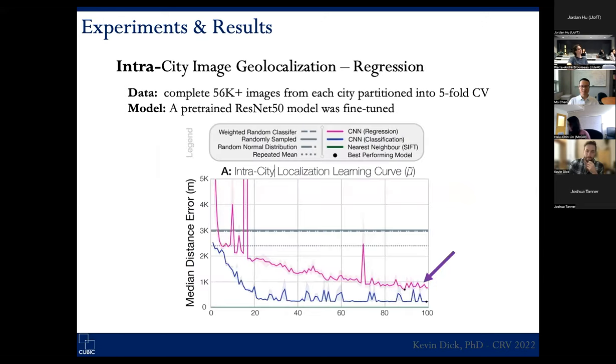And so while numerous studies have investigated the image geolocalization problem before, to our knowledge, none have reported results on formulating the problem as a regression-based prediction of these continuous valued latitude and longitude float pairs. We actually suspect that the reason for this is that it's effectively unlearnable if you have overly sparse imagery across large areas. So in this work, because we have a dense packing, it was worth investigating. We basically took a ResNet 50 model that was fine-tuned on five-fold cross-validations over 100 epochs and demonstrated that the learning curve we see here shows that the median distance error of the regression model does stably decline over the 100 epochs of training.